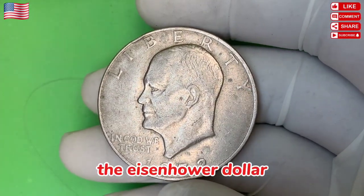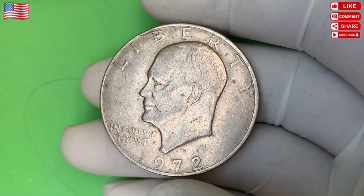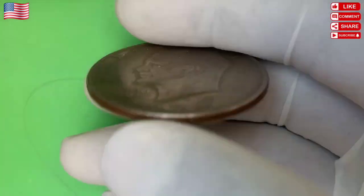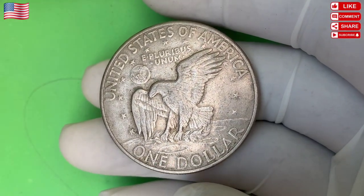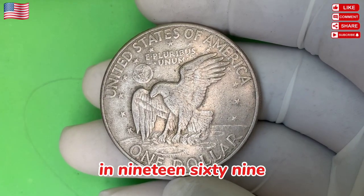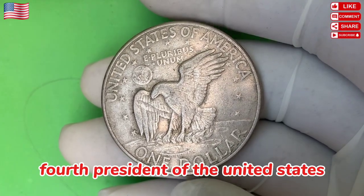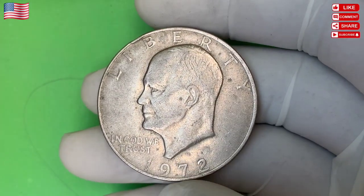The Eisenhower Dollar was first introduced in 1971, and it immediately became an important chapter in American coinage history. After a gap of decades since the last circulating silver dollar was minted, the Eisenhower Dollar brought back the $1 coin into the hands of the public. It was issued to honor Dwight D. Eisenhower, the great American general and president who had passed away in 1969. Eisenhower was a five-star general during World War II and later served as the 34th President of the United States, so honoring him with a dollar coin was not just fitting but truly historic.